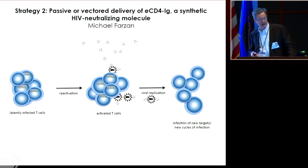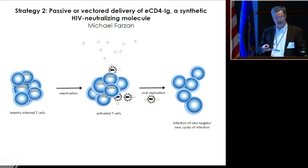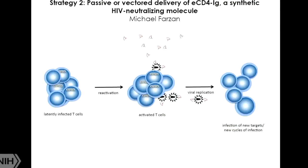Our second strategy is the use of vectored or passive delivery of ECD4IG. You've probably heard from Mike Farzan in the past, at these meetings or other places, about ECD4IG. It's an incredibly potent and broad neutralizer of a wide variety of HIV isolates. And we would like to introduce this into our animals, either again as a passive administration or vectored through an adeno-associated virus with intramuscular delivery.